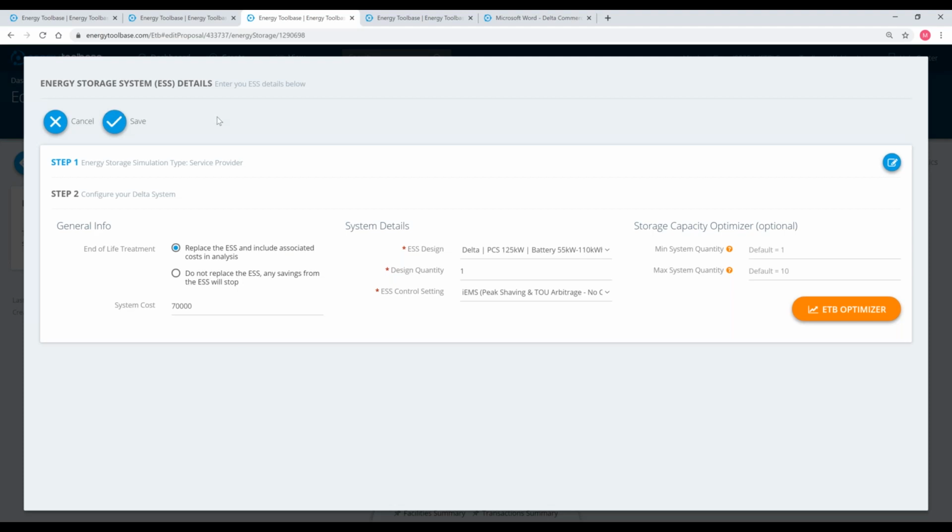And also, as I didn't mention, in the email that you receive from ETB will be a pricing sheet, right? So you'll get a pricing card giving you access to price up the Delta hardware and the controls to dial in this, and then you add your margins on top.